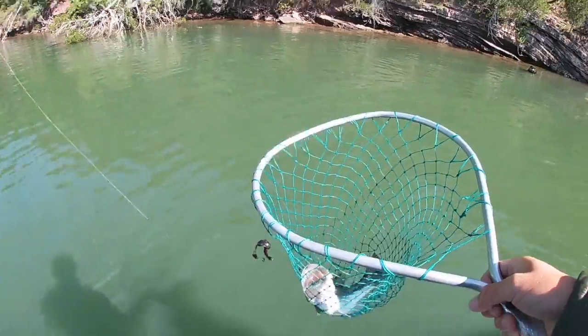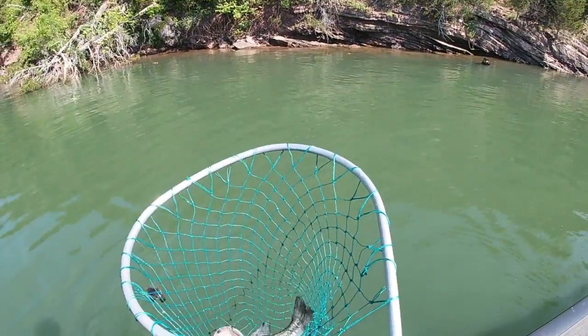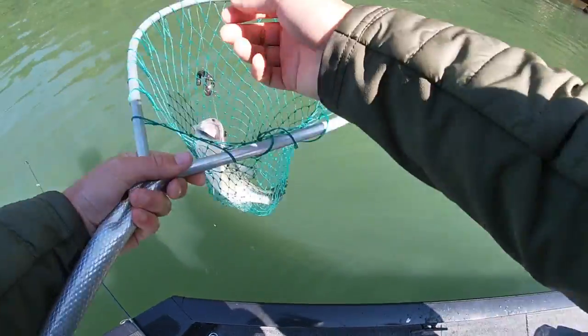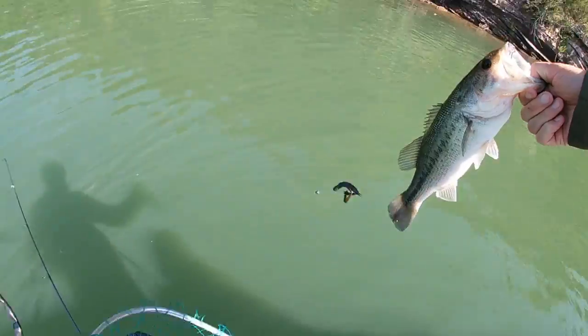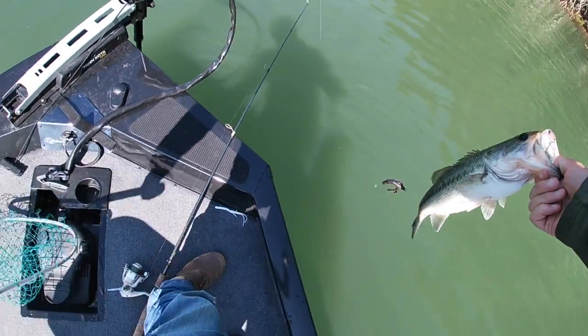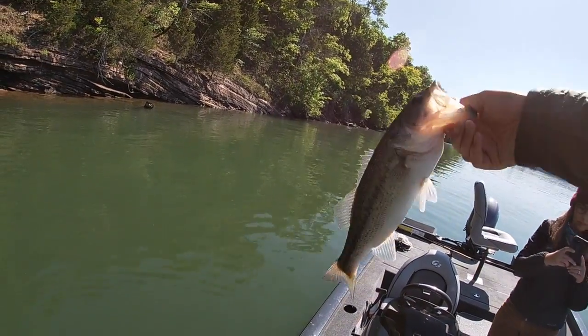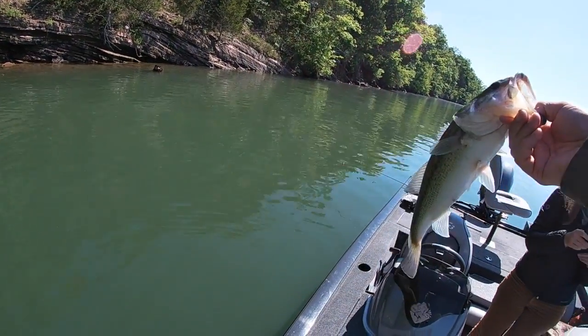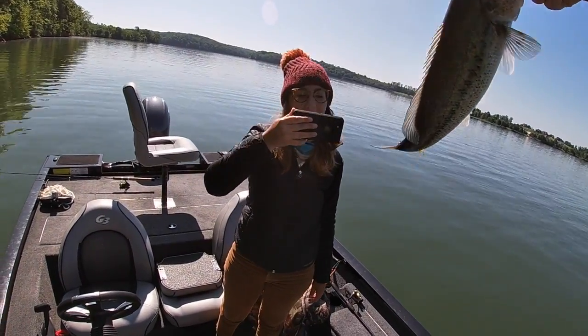Yeah. He wanted that big old fat crawl in his mouth, didn't he? Them largemouth love that thing. Oh yeah. He's a keeper. He's a good keeper. Let me get this off you, buddy. Yeah, he's definitely 14. I'd say he's about 2 pounds, 2 1/4. Largemouth action.